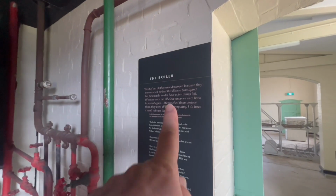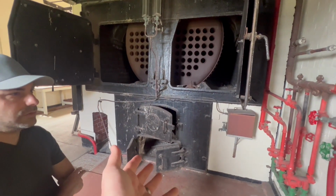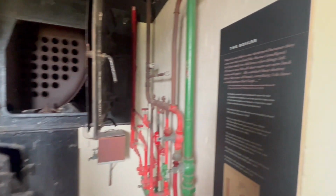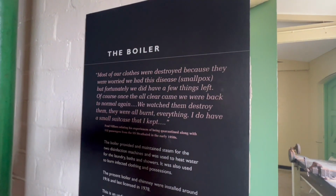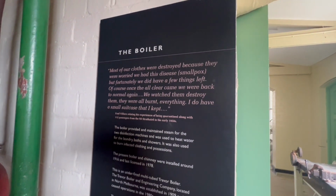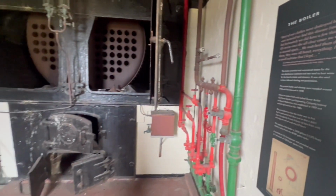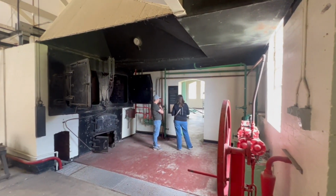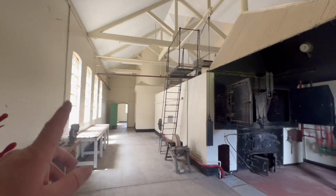So now we're at the boilers. I think this is obviously where they burnt the clothing because they thought they might have smallpox on it. And this is just the story of somebody telling what they went through. And they only got to keep one small little thing. But yeah, huge boiler. Look at this. Unbelievable. And this was actually still working 70 years ago. Well, there's a few birds that live in here now.